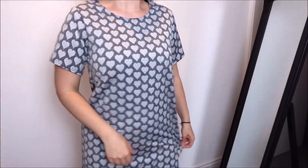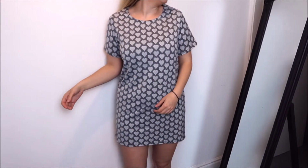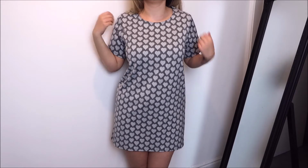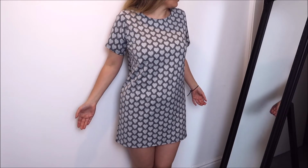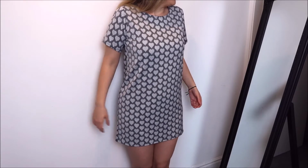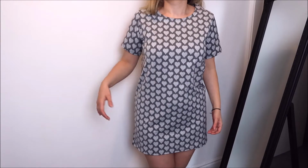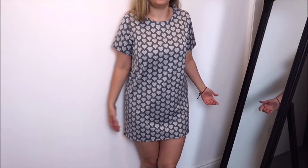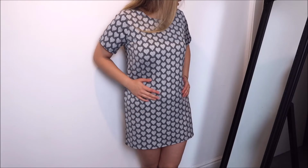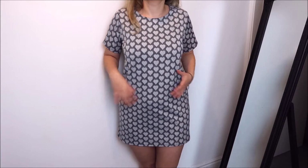I don't know why. There is no brand name, there is no label, there is not even a size label, so I wouldn't be able to tell you what size I bought. I think I bought it in a size 10. So yeah, I do like it. I would keep it if it were a bit longer. That length, I would just feel very uncomfortable. I just couldn't go out in something that length. But yeah, I do like it.